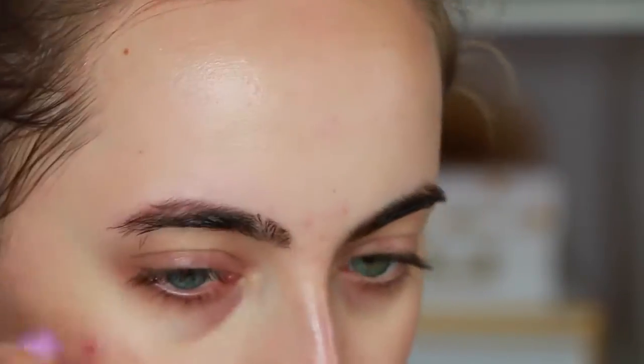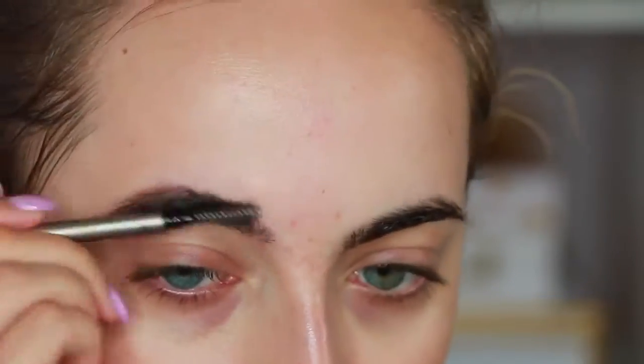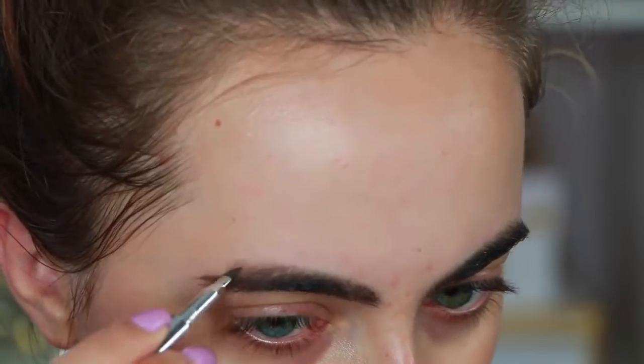And then I'm using my IT Cosmetics Universal Grey Brow Pencil to fill in my brows. And then I'm going to use Benefit's Ka-Brow to just intensify that a little bit more because I want it to be more of like a clubbing brow, not like an everyday brow.